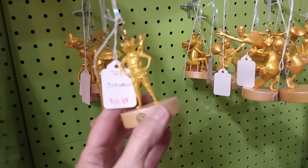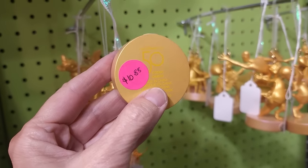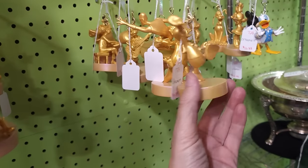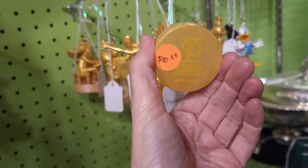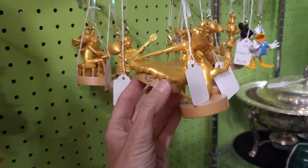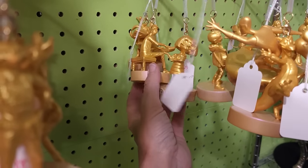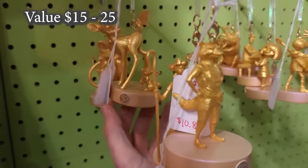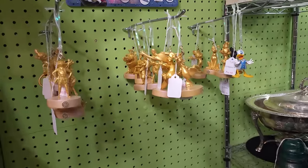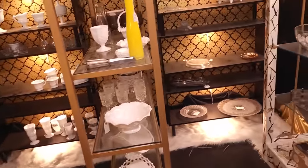These are interesting Disney ornaments. They're like gold dipped. Oh, they're department 56. No, they're 50. They just say 50. That's Robin Hood. There's Donald Duck. They're all like 11 bucks. There's the dragon. I don't know who you are. These are more contemporary Disney, although there is Bambi and Simba. Interesting. Oh my goodness, the glass cellar is pretty wiped out.